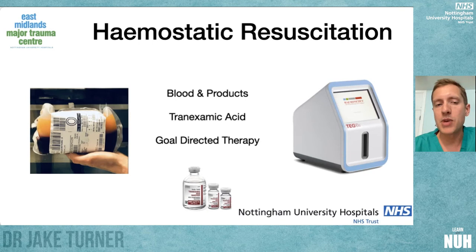And then finally, goal-directed therapy. Many of you will be familiar with the recent ITACTIC trial and the use of TEG and ROTEM in major trauma. There's mixed feelings about that. Certainly in my practice, I think it's very valuable in identifying patients with trauma-induced coagulopathy and therefore allowing us to manage their blood product resuscitation accordingly.